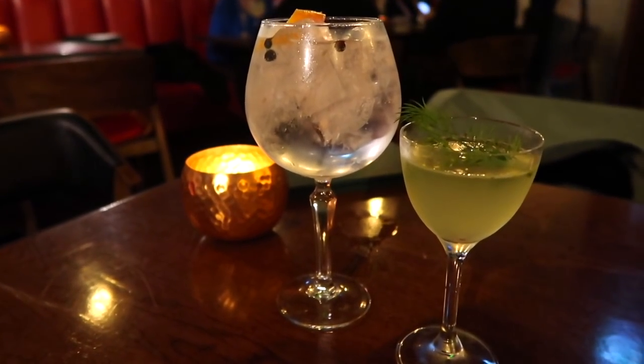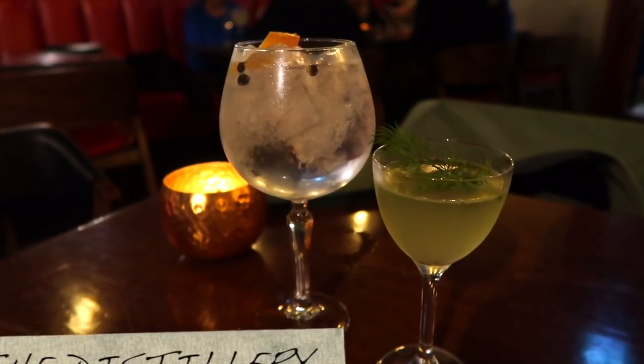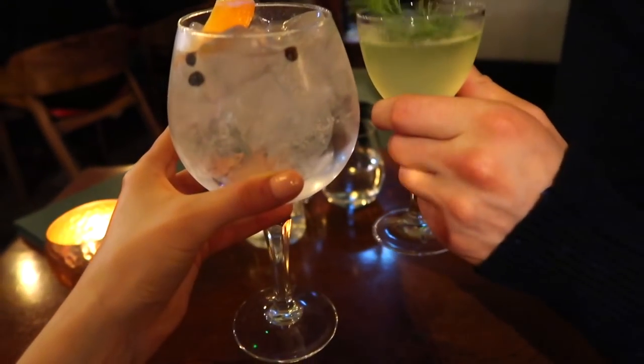So we have come to a bar called the Distillery, and they kind of specialise in gin, and I love a nice gin and tonic, so I definitely recommend coming to this place.